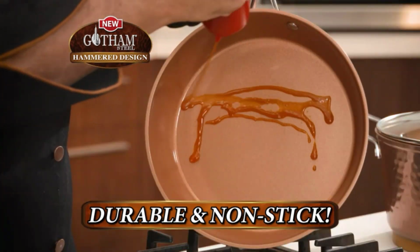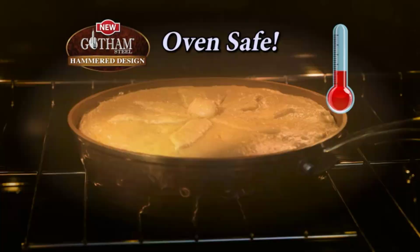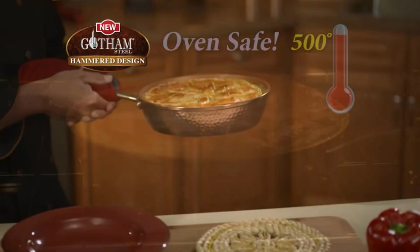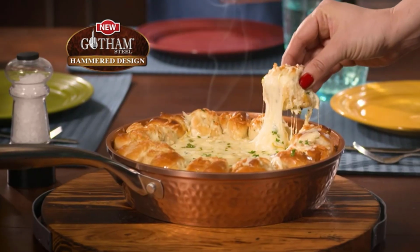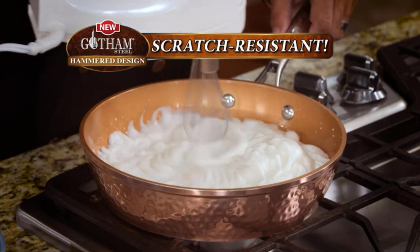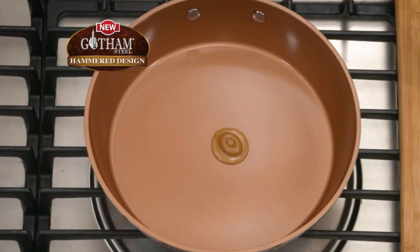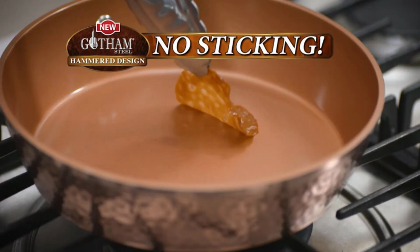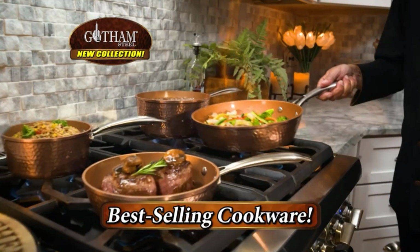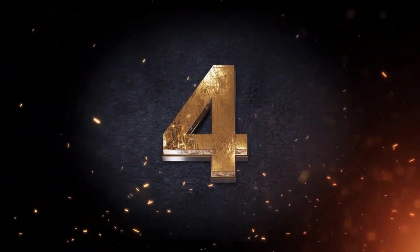The pan has a wide flat bottom, non-stick surface, and gently sloped sides with a helper handle, perfect for everything from scrambling eggs and sautéing vegetables to searing meats, making pancakes, and much more. Hammered, elegant yet practical, the Gotham Steel Hammered Collection is beautiful and makes a statement in every kitchen, yet non-stick, lightweight, scratch-resistant, and dishwasher-safe.